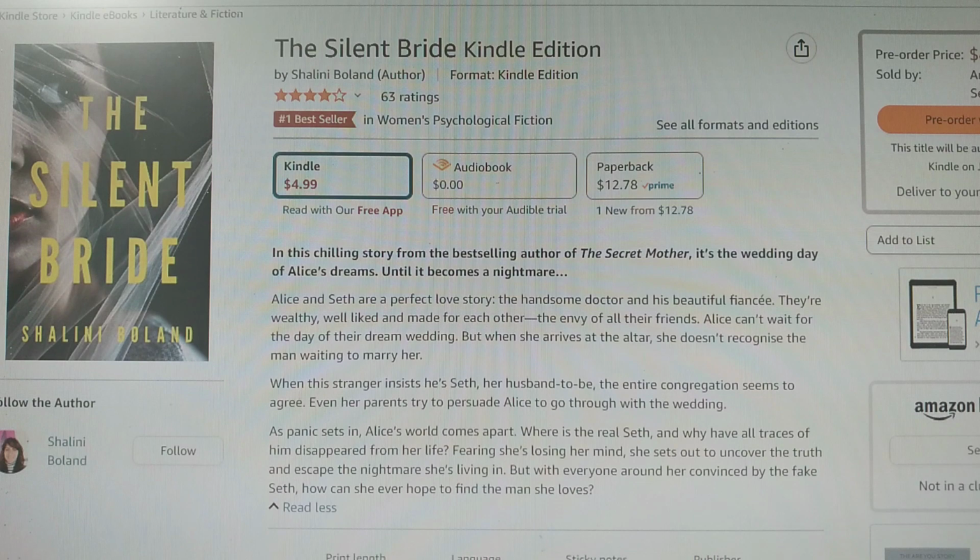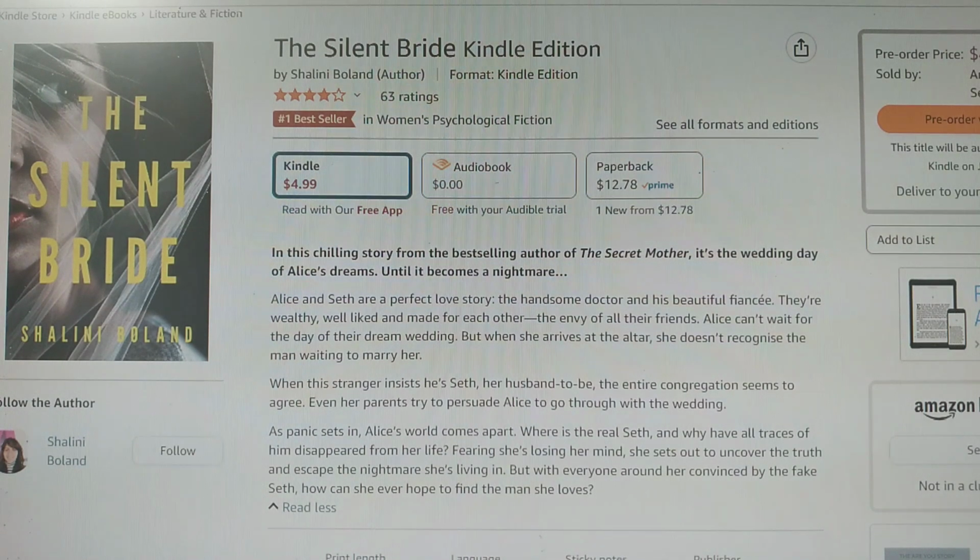The next one is called The Silent Bride by Shalini Boland. This is 267 pages. It is literature fiction, but as you can see, it is women's psychological fiction. So, Alice and Seth are a perfect love story. The handsome doctor and his beautiful fiancée. They're wealthy, well-liked, and made for each other. The envy of all their friends. Alice can't wait for the day of their dream wedding.